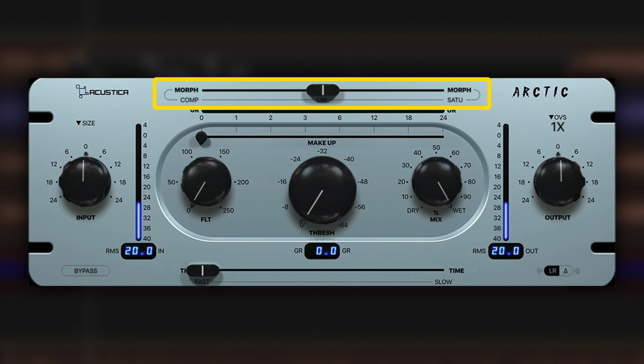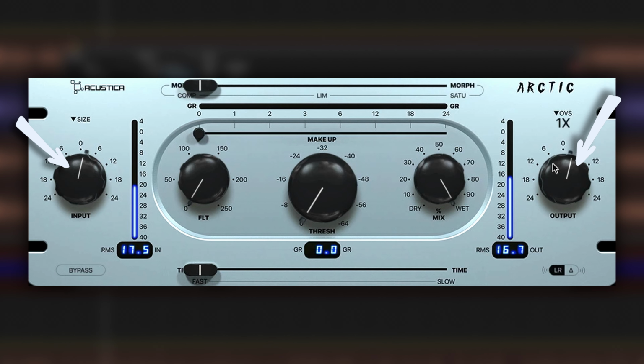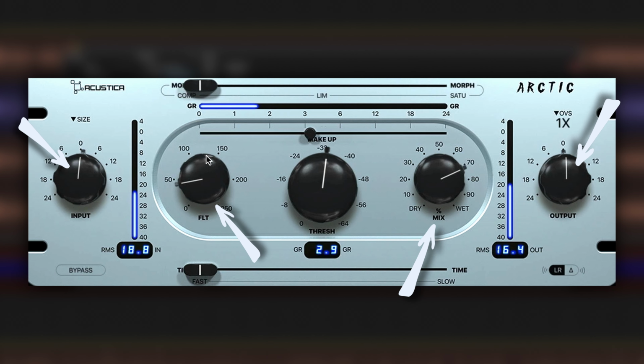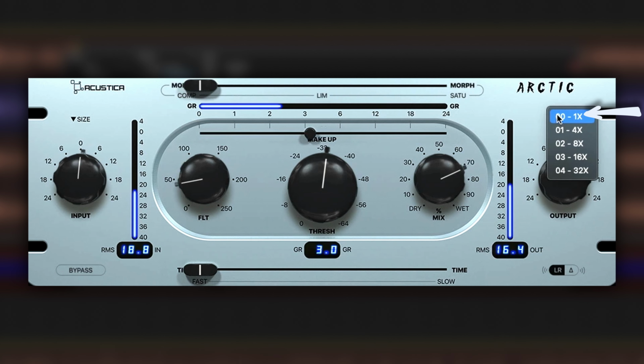Arctic lets you control compression and limiting and saturation via the top morph slider, giving you insane flexibility in tonal shaping. Then there are fine-tuned controls like an input and output trim, a mix control, a filter, and a makeup gain slider, plus another slider for adjusting the attack and release of the processing along with oversampling controls.